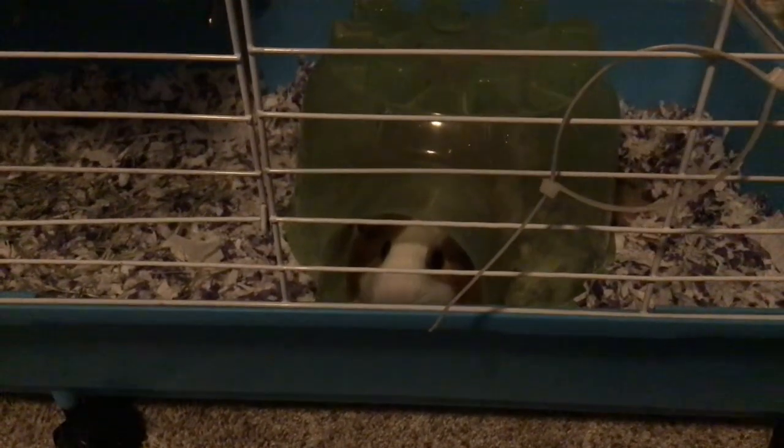my guinea pig. So here she is. She's in her little hut. We cleaned out her bedding yesterday because it was getting dirty. She's already dirtied it up again. So yeah, next thing we're going to show you is my toad.